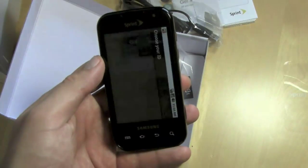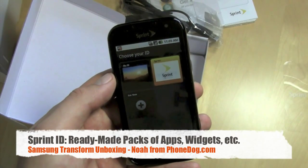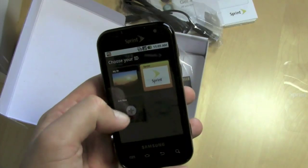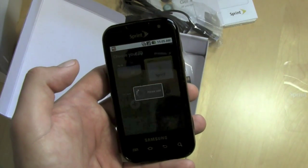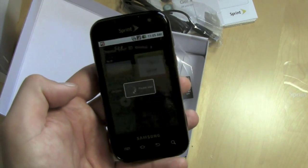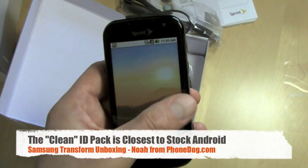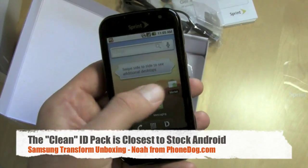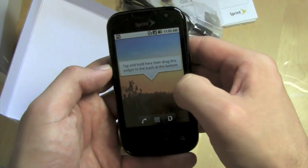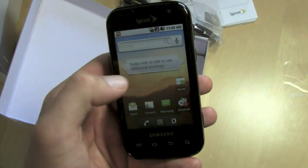Otherwise, on the device, we'll go back to the whole Sprint ID thing. That rotates. It's just weird. Everybody's releasing products that have a slight beta feel to them. So you can choose your ID. You set your ID, and it comes preloaded. You have a Sprint ID and your own custom ID that's probably pretty basic. And then you can get new IDs. I should hit get new ID so you can see it. There are these pre-compiled collections of apps and backgrounds and that kind of stuff. The screen is kind of grippy on this phone.